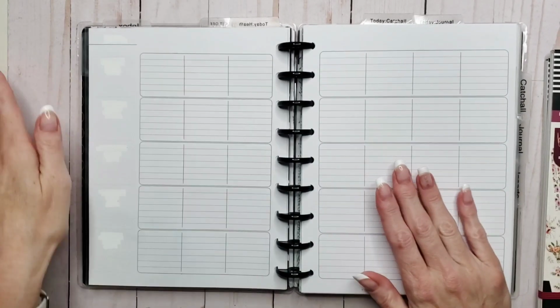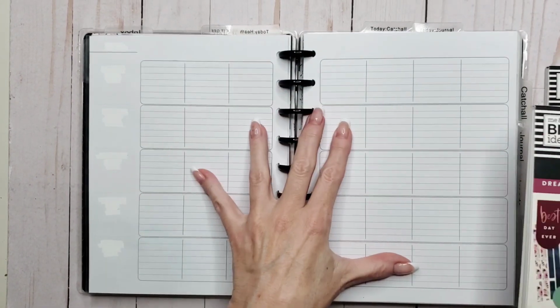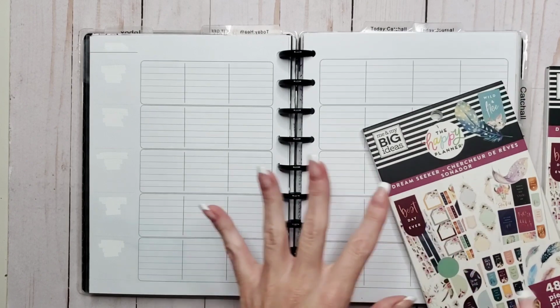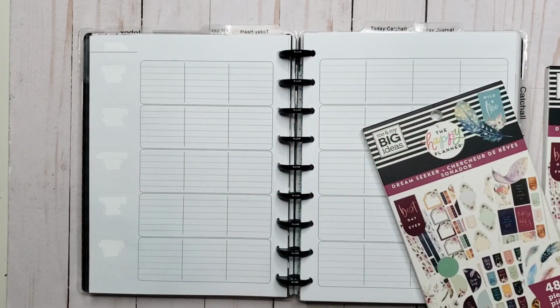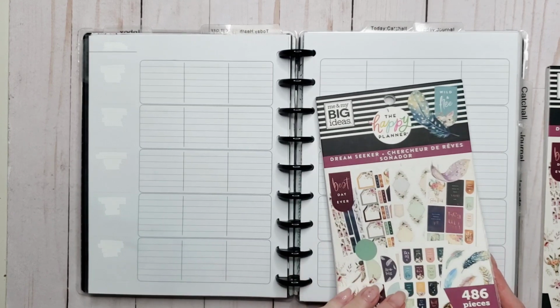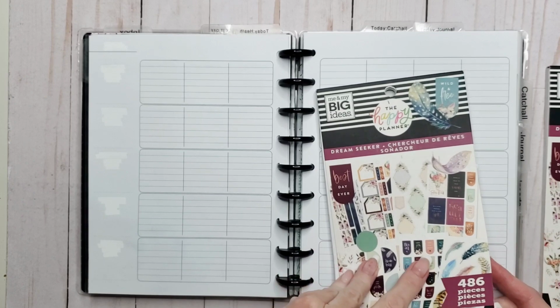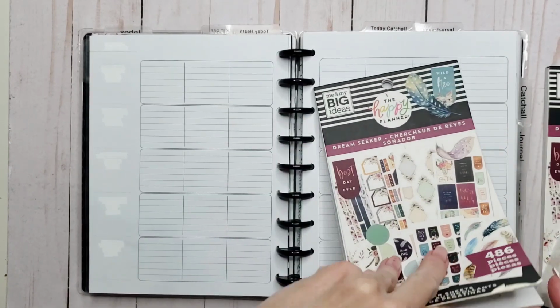Today we are planning for the week of the 13th to the 19th in my health planner. Now, as I'm on this whole shop in my stash thing, I've pulled out an old book and I'm going to use some stickers I don't normally use because I don't care for them. So it's like Project Use the Stash.